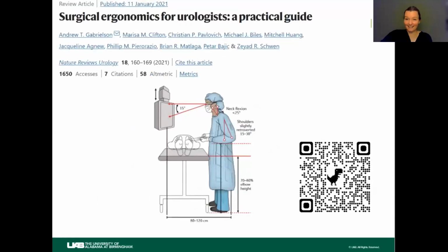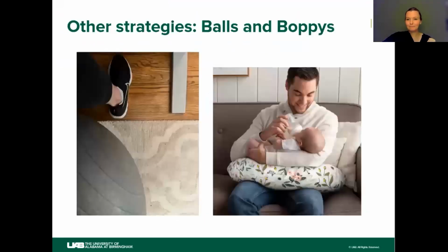I really debated adding this slide in because it is geared so heavily to urology, but ultimately, I chose to include it because I love the organization of this article, and it is packed full of practical tips of ergonomic wellness for urologists that I think can apply to radiologists as well. A lot of those tips have been discussed tonight and will be discussed here in a few moments.